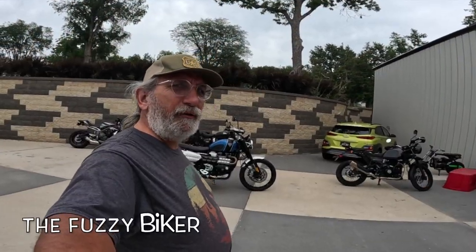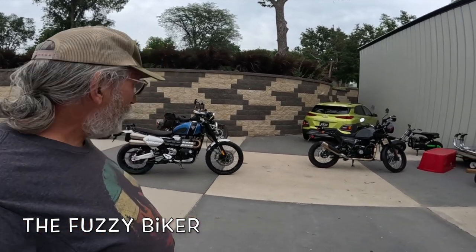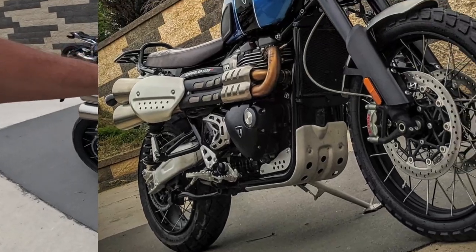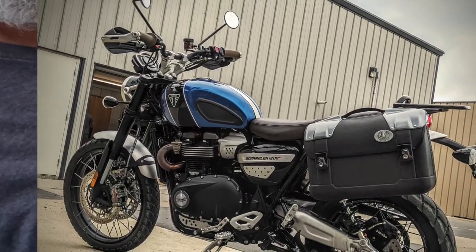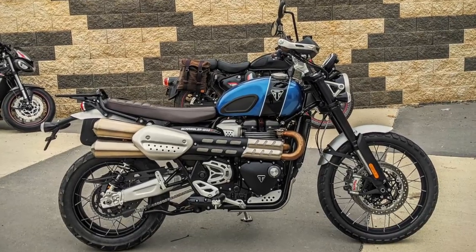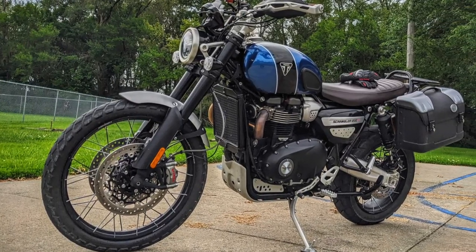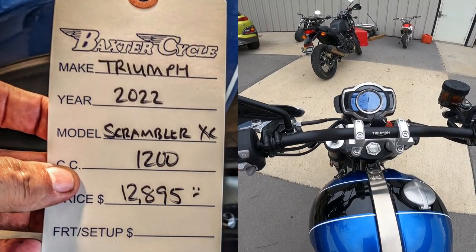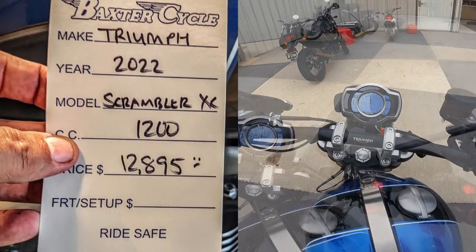Howdy y'all, Fuzzy Biker here in the mighty mini tropolis of Marnie, Iowa at Baxter Cycle, and look what we got today. This is a Triumph Scrambler 1200 XC, and we're going to take that hot rod for a spin. Wahoo! 5, 4, 3, 2, 1. That hot rod sparks to life.